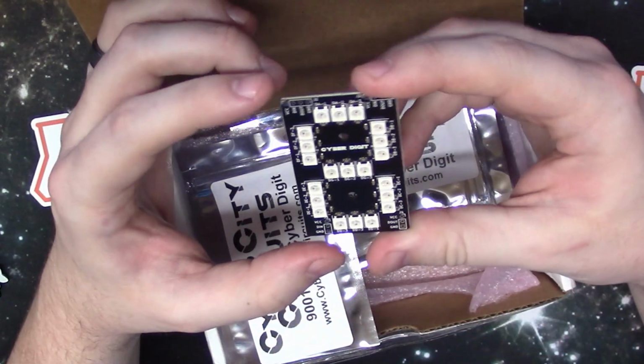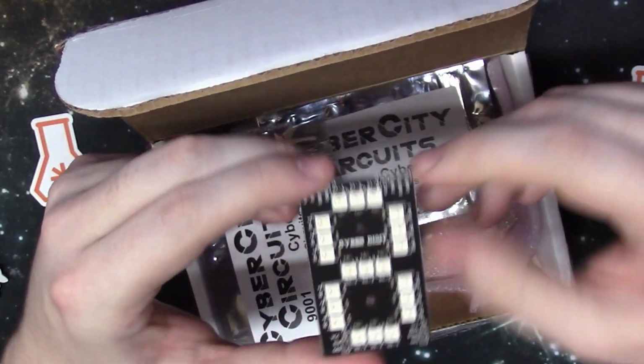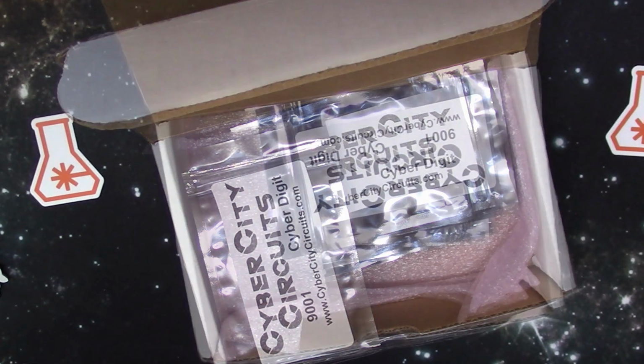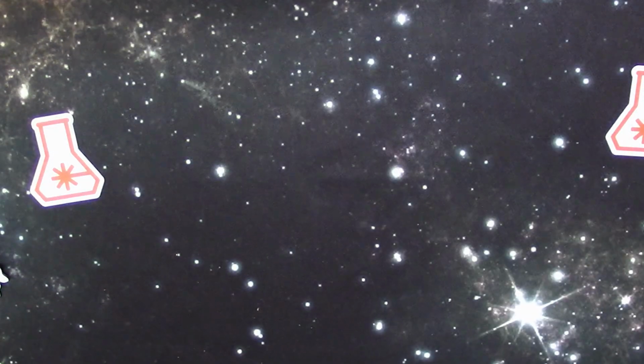So yeah, I'm going to take this. I'm going to solder some headers on here and see about putting together maybe a little clock with this. And I'll be back in a bit. Oops, might need these.